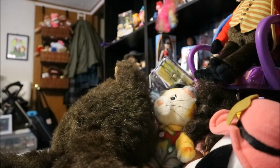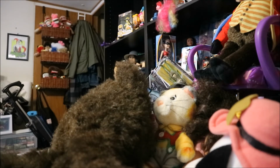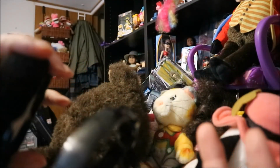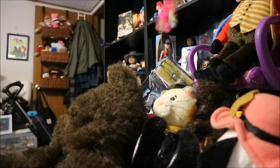And I have reached the bottom. Oh, one more thing. I found these, they're kind of dirty. Don't look too close. Jack Nightmare Before Christmas earmuffs. So cute. Don't know if I'll wear them. Maybe I'll just sit them somewhere. Like I got a Sally hat, probably never gonna wear. Just picked her up.